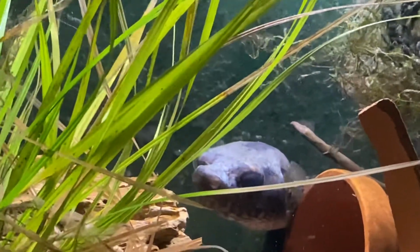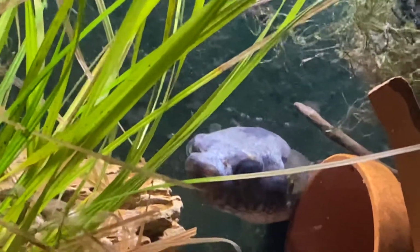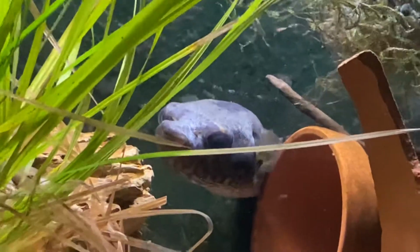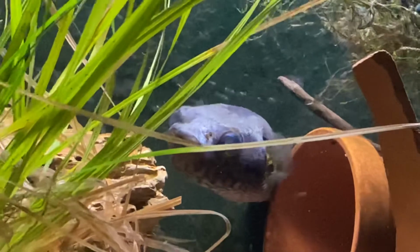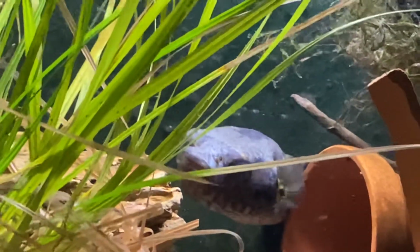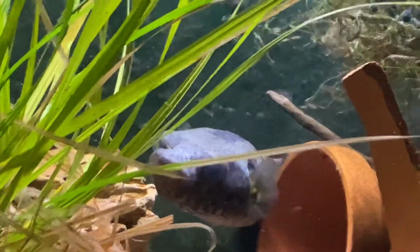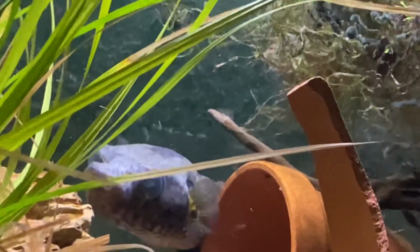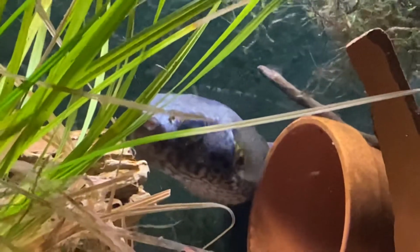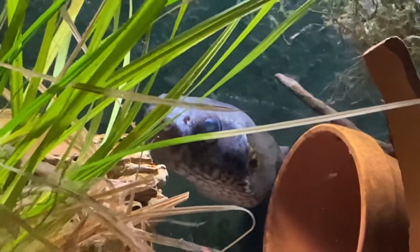Hey friends, just realized it's been forever since I've been back here in this bedroom and done an update on the dragon, aka Humpback Puffer.